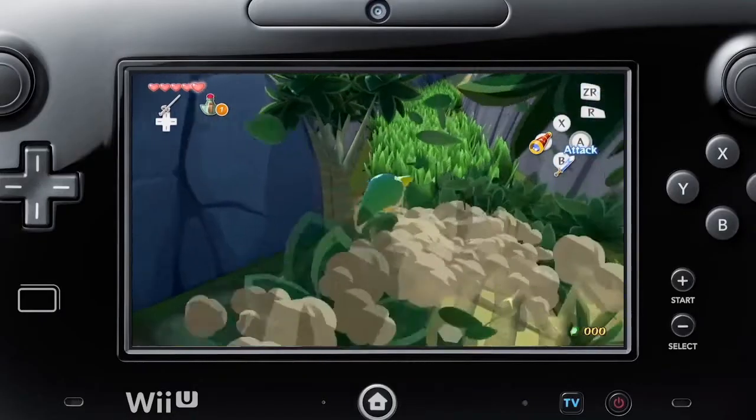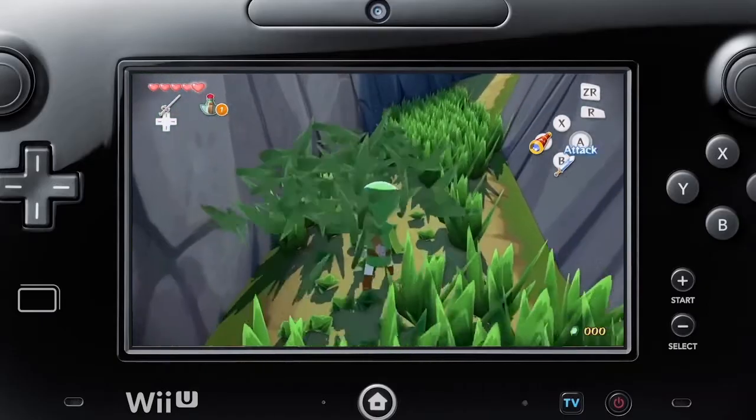When we started working on this Wii U remake, we first wanted to make sure it supported the GamePad-only mode. Of course, it's great how you can experience it on a big TV now that it's in HD. But I also want people to feel the freedom of being able to play it with just the GamePad. So that's what we worked on first.